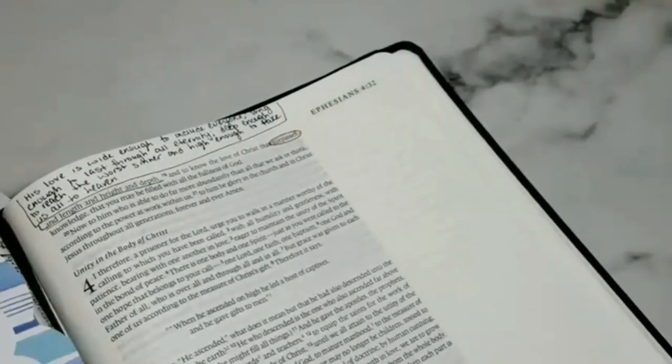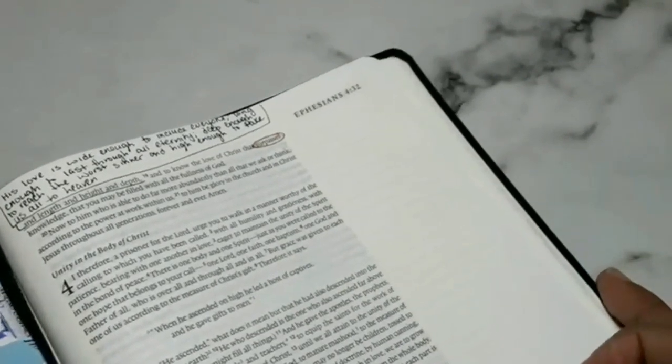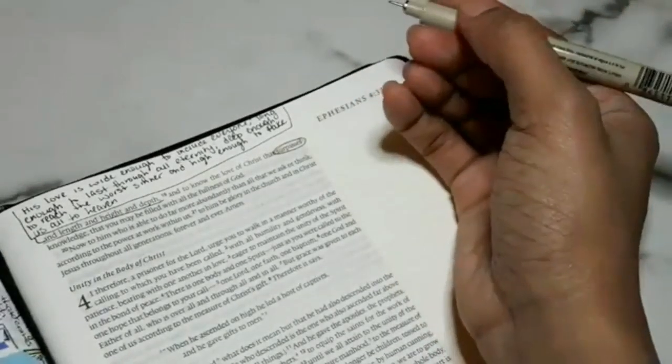Okay, so let's move on to 19. So 19 says, to know the love of Christ that surpasses knowledge.